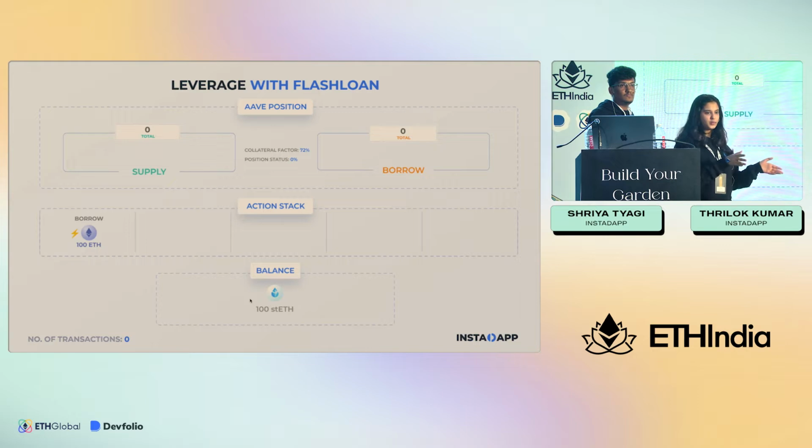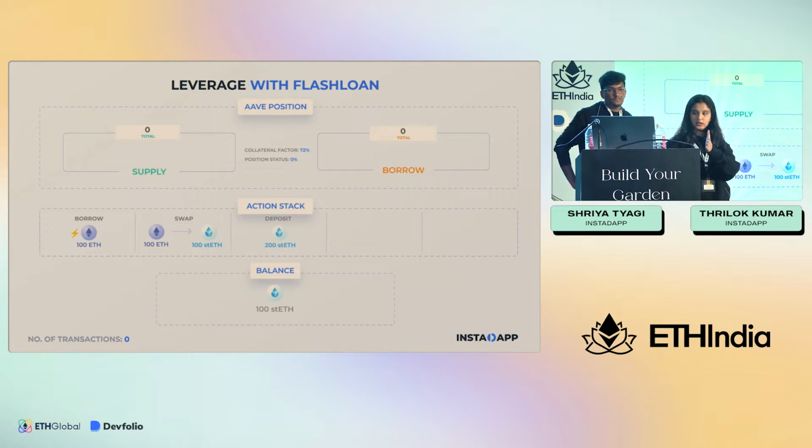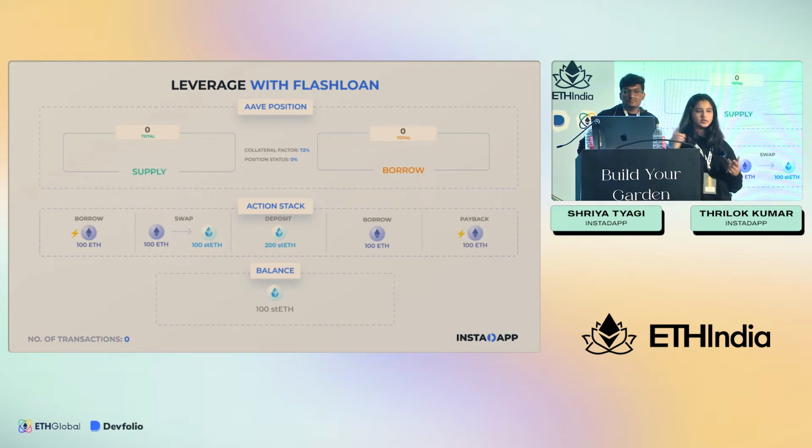Again, we started with 100 staked ETH. Now we flash borrow 100 ETH. We swap this to staked ETH. We deposit the 200 staked ETH that I now have. I borrow 100 ETH, and using the borrowed amount, I pay back the flash loan.